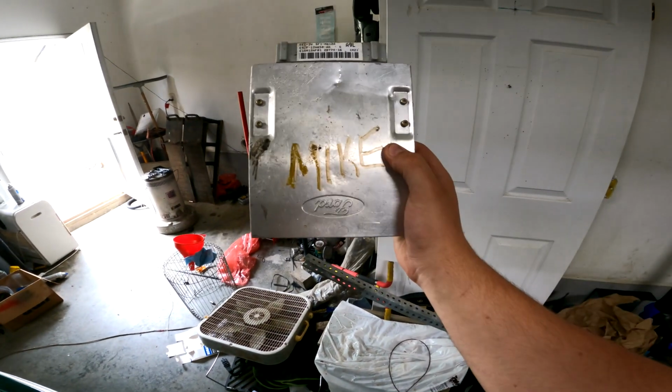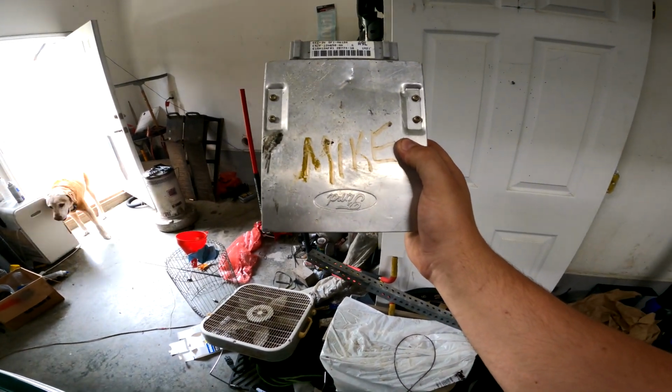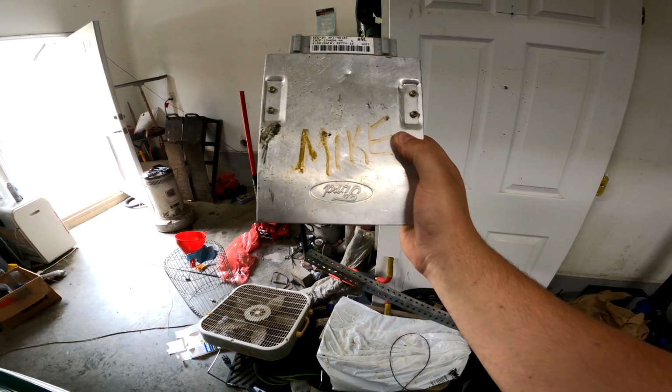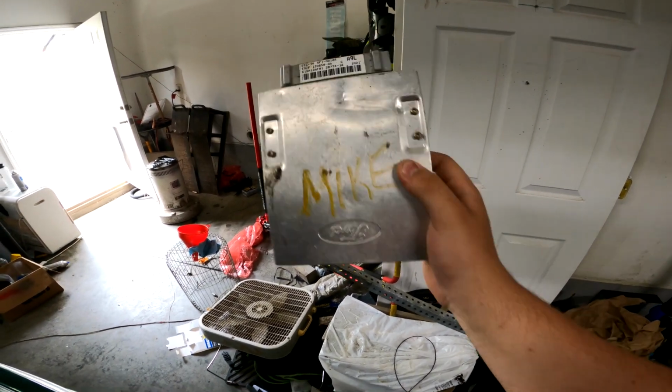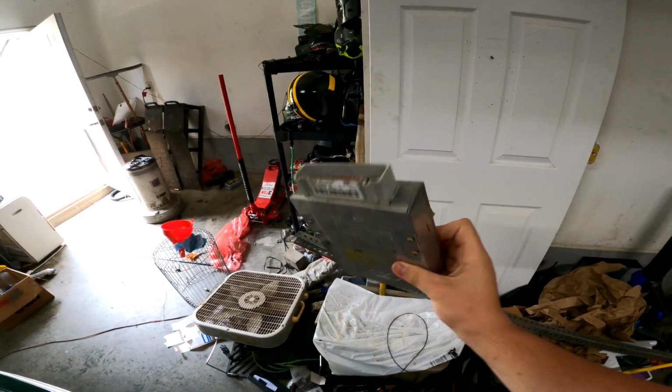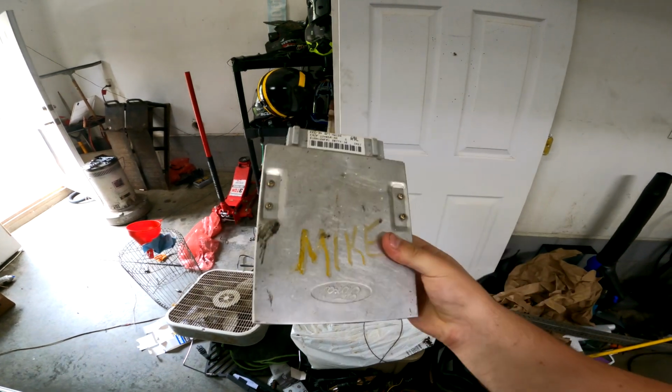Now this car that I am in is a 1992 Foxbody, and this is my baby. I do everything to it and I love it. And it came with a stock computer. Let's take a look at it. Now this is Mike. Mike stands for My Icarus Computer Educated. So this is Mike.